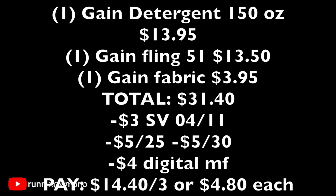It is $4.80 per product, but these are the larger detergent items, so I don't think this is the worst deal.